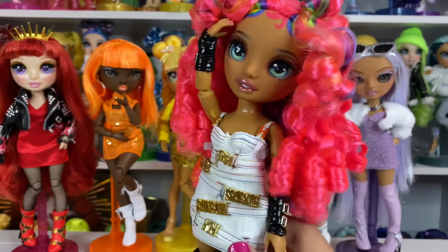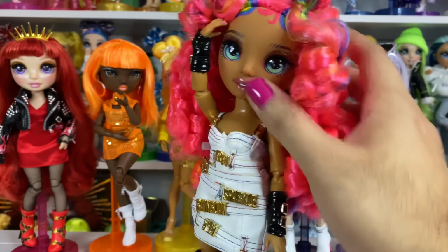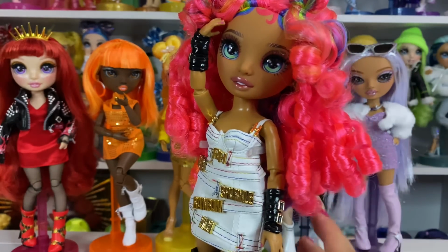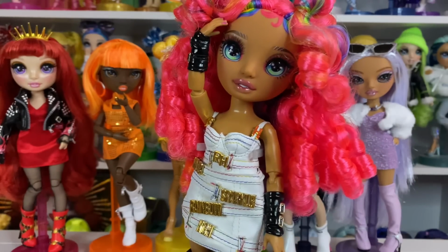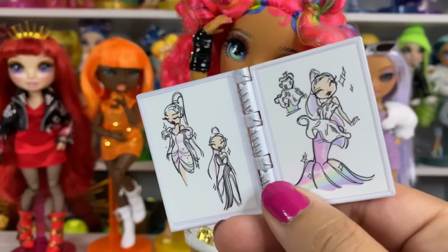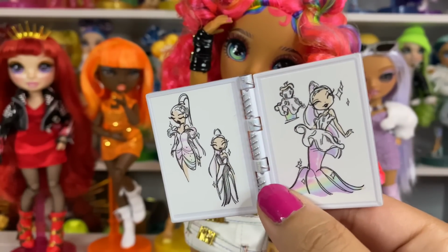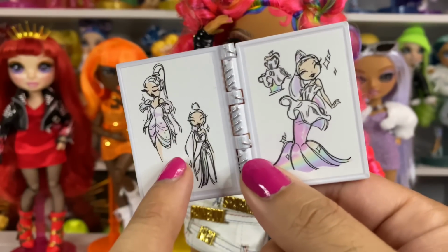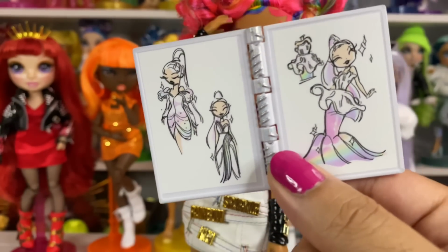But look at this outfit on her. It looks so good. I was thinking of maybe washing her hair and doing it all in braids. But what do you guys think? Amaya's is the only one where I think they picked the right one. She looks like a mermaid and beautiful. Everyone else is just kind of like, oh, that looks like Darling Charming from Ever After High. And this is just bad.